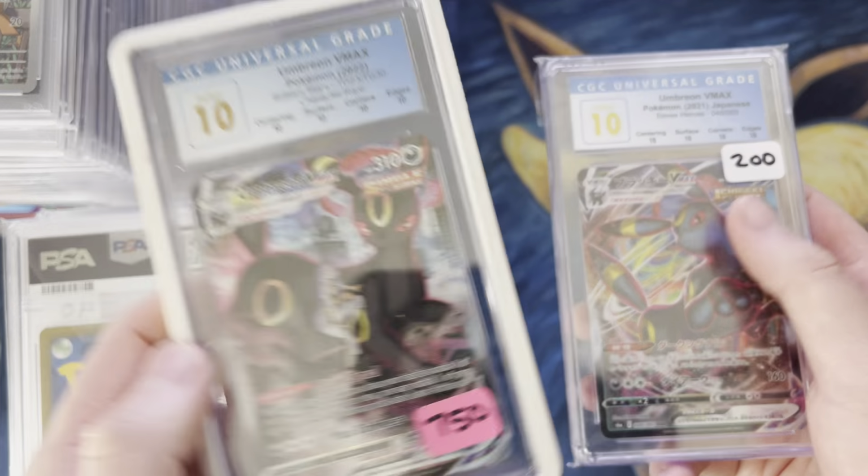These guys are very, very cool. Sequential certifications too. I just have them both for 75. I'm not really sure what the price is, but very, very cool for whoever collects these arts like that.